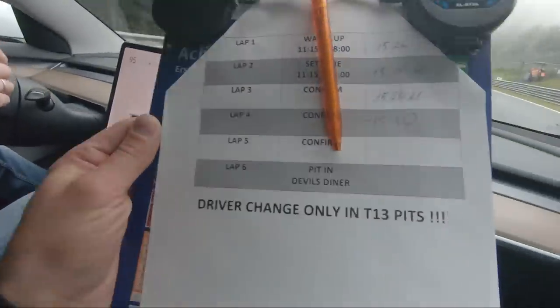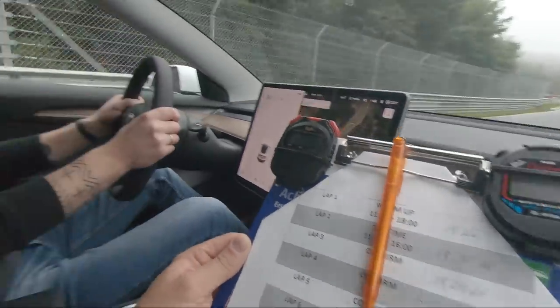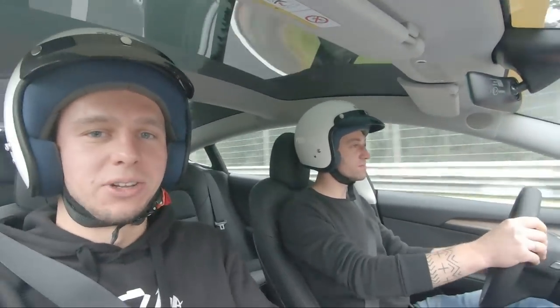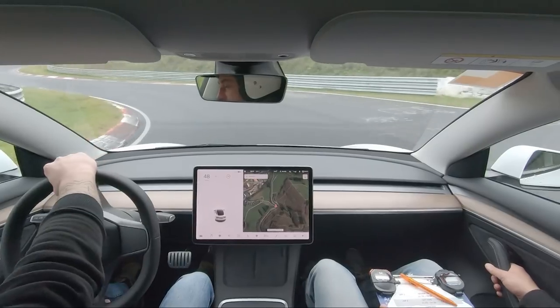We made a mistake here with the third lap where we had to pit in for the driver change, most likely. But our lap timing didn't work perfectly. We are really not sure what we were doing, but we were having fun. Basically, we were driving the Tesla in the race, and that's the first race for us in the Tesla and one of the first electric cars racing on the Nürburgring. So we are making history anyway.